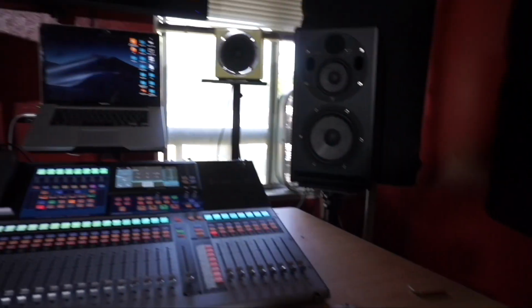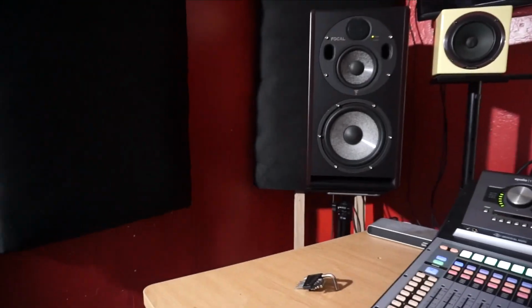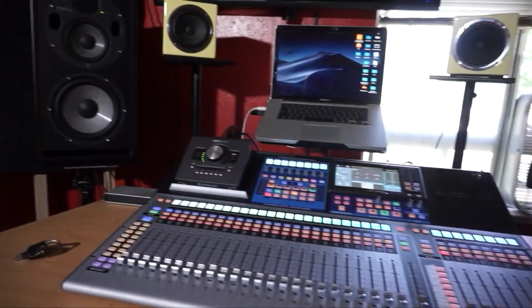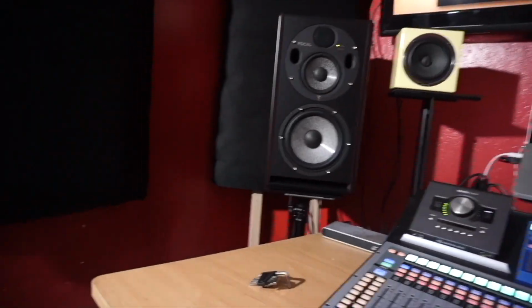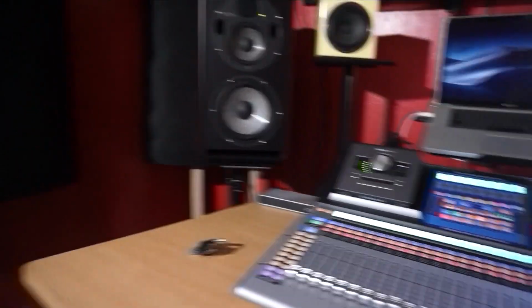The Atom Audios, those are gone too. I'm going to let my roommate rock those in his room for a while until I decide what I want to do with those. I might keep them, might sell them. I don't know. The Focals, these are amazing. They are amazing.